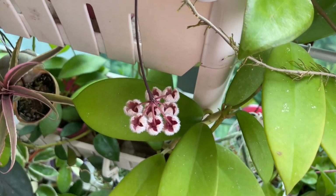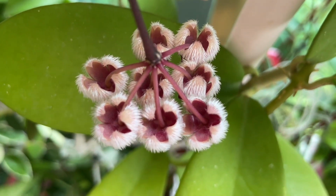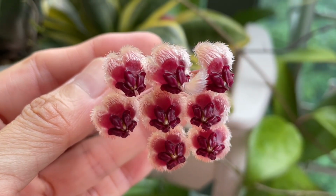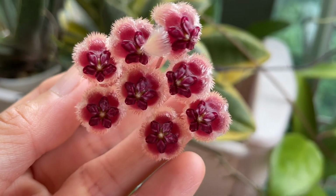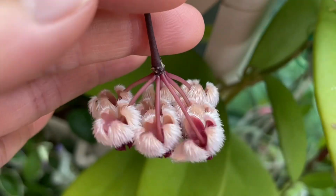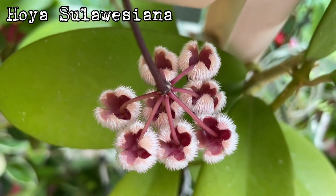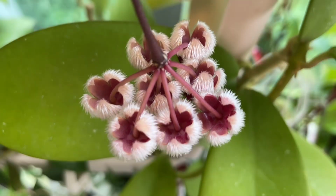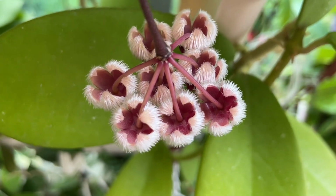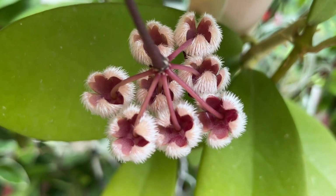And over this side, just look at this cute little one over here. These are like little juicy strawberries or raspberries. I absolutely love these cute little flowers. And this is from my Hoya Sulawesiana, and I'm very grateful that this is the second time it has bloomed for me. The flowers are unfortunately not very long lasting. It only opens for 1 or 2 days before it closes up.